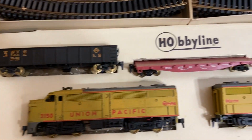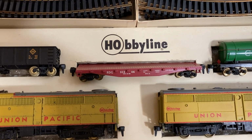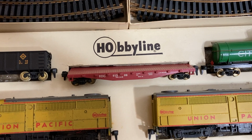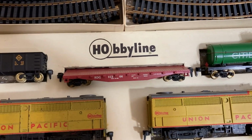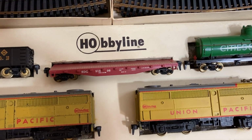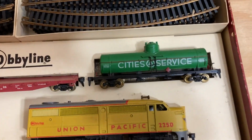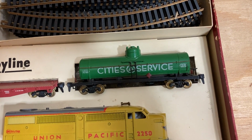Eerie gondola, a reading flat. This is before the load came out. The two wood pile loads came out the next year in '55. So the flat car is cut for without a load. And this city service tank.